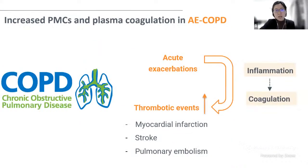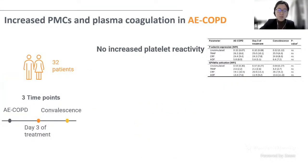Next, we did a study in patients with COPD. COPD patients following acute exacerbations are reported to have increased thrombotic events. This is hypothesized to be because acute exacerbations are related with increased systemic inflammation, and increased systemic inflammation can drive coagulation. So we did a prospective study including 32 COPD patients and collected blood samples at 3 time points.